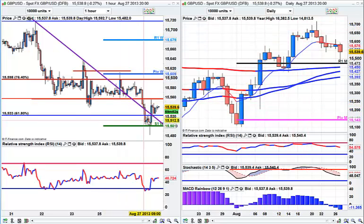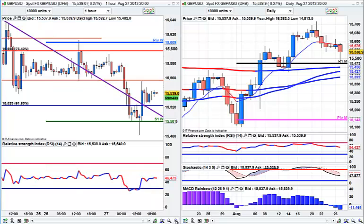I'm just buying these support levels, buying these key pivots, and holding over, managing my stop, and staying in the trade as long as I can to give it as much time as possible to work its way up, assuming that's what it wants to do.